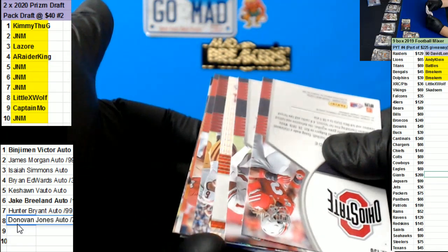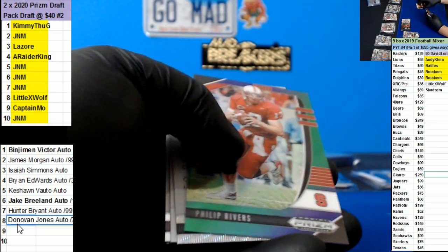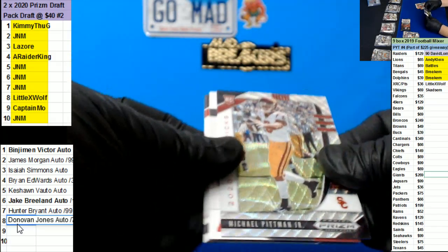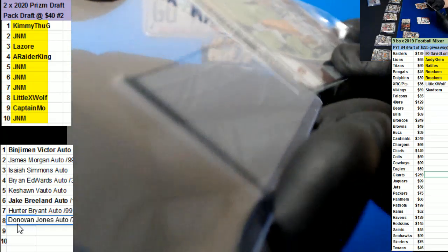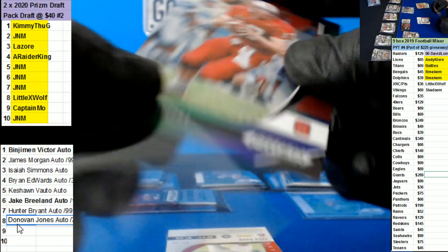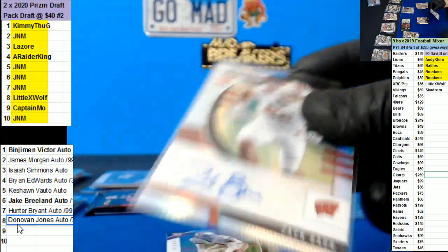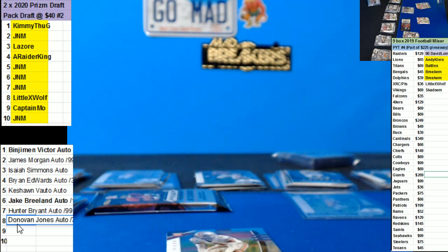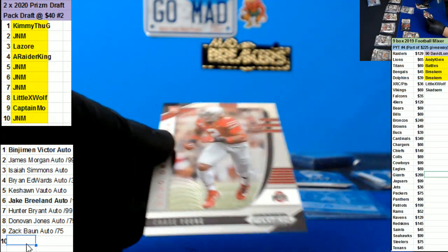Oh, there's another number card. See that? A bunch of number cards. It's like a hot box. Philip Rivers, number 2/1. Oh, nice Michael Pittman card here. Number 2/299. The Rivers is going to be number 2/199. Zach Brown, number 75. So it's going to be the Zach Brown pack. Jeff Okudah and Chase Young.